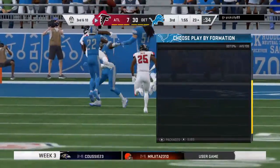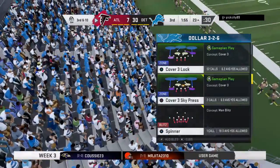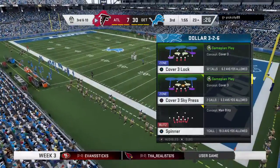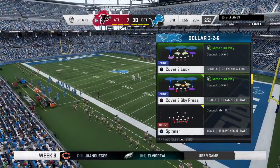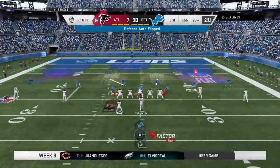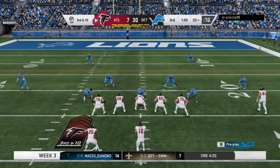So back-to-back incompletions. Third down here in 10, but you're still in field goal range. And that's the thing to keep in mind. So now you don't take any unnecessary risks, but you try and find a way to get back to what you were doing earlier in the drive in order to finish this one off. This offense was on the move. Now 2 straight incompletions have them looking at third and 10.